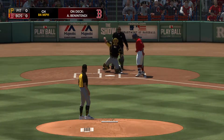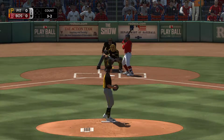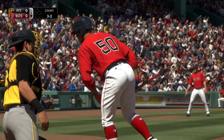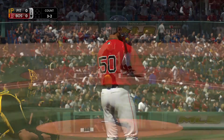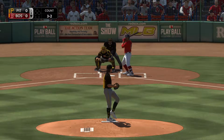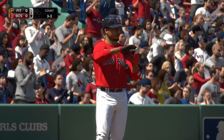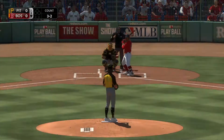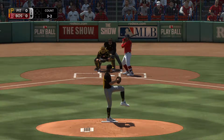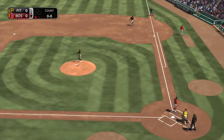And he lays off, so it's full now, 3-2. The next 3-2. Too close for comfort, and he did a good job just to make contact. The payoff pitch one more time. And he can only battle for so long as he's finally set down here after an 8-pitch at-bat.